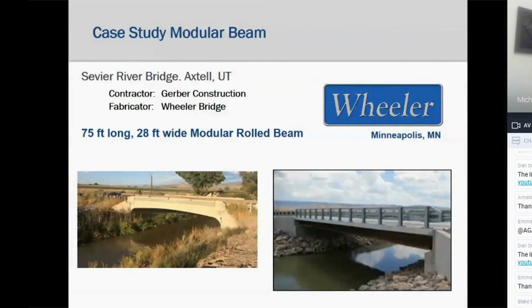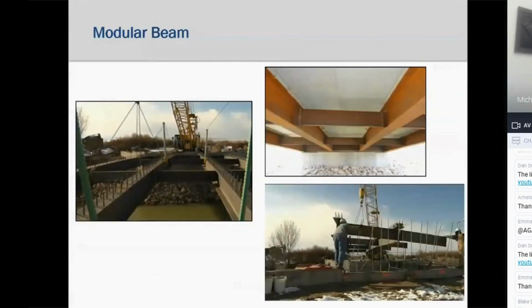The new 75-foot long bridge was built with modular rolled beam units using accelerated bridge construction techniques. The bridge modules were designed and fabricated by Wheeler Bridge out of Minneapolis, Minnesota, and the contractor was Gerber Construction. The new bridge was designed with 4 longitudinal weathering steel beams. The beams were prefabricated in modular pairs at Wheeler and shipped to the site for quick erection. Simple bolted diaphragms connected the beam pairs after they were set on the abutments. The concrete deck was cast in place and a crash-tested prefabricated steel railing finished the bridge.